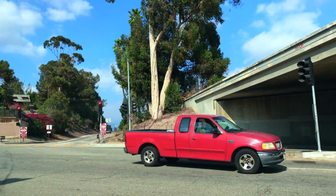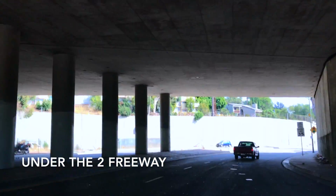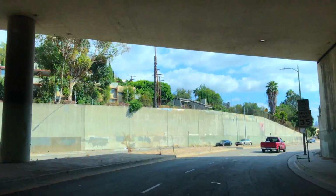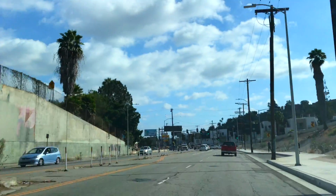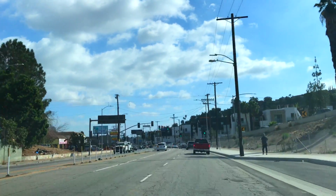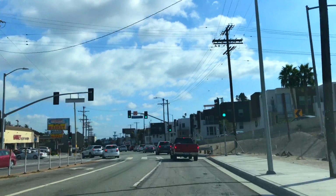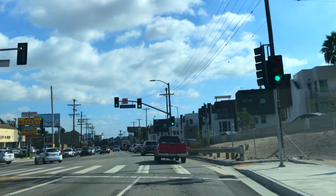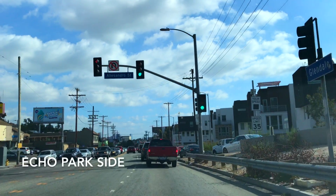Okay, we just made it out to Glendale Boulevard. Again, we're going to the least expensive listing available here in Silver Lake, and we're about 6 blocks away from there right now. We are definitely on the other side of Silver Lake, going towards downtown Los Angeles.